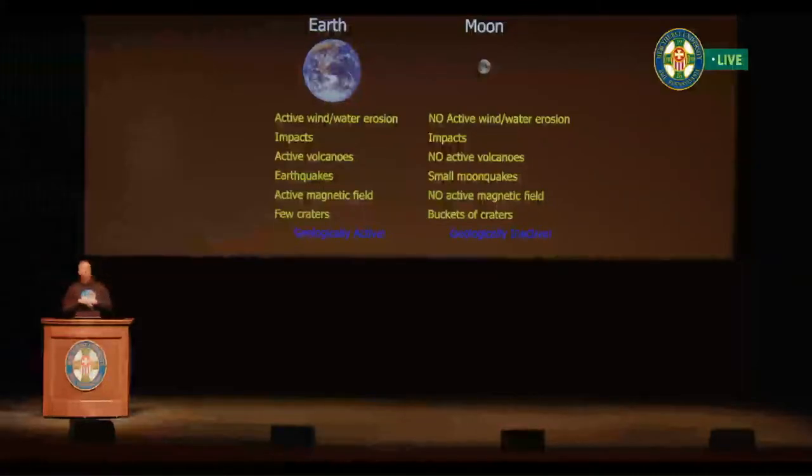In fact, parts of the moon are so saturated with impact craters that you cannot form a new one without destroying an old one. Right? So it's a saturated surface.